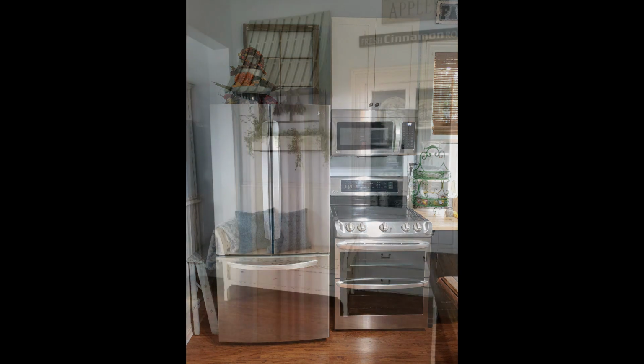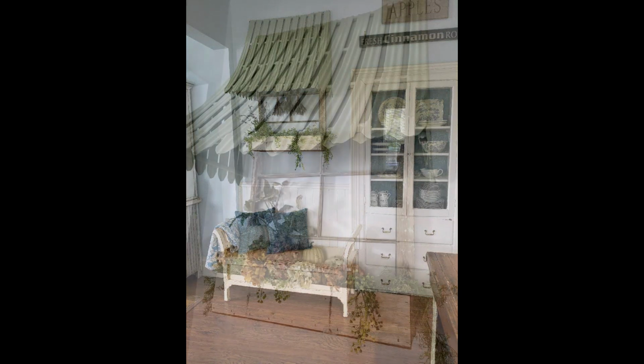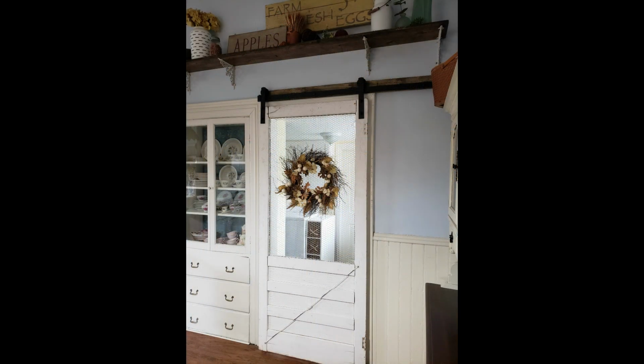And I wanted to show you some of the other details that just add some character. We added a bench with some pillows and this tin awning that I found at an antique store, and we made a little window box to go underneath it out of an old window and some wood we found in the shed, and I can decorate it for the different seasons, and it just adds a lot of character to the kitchen. Here's the original cabinet. We put this really cute shelf up on the wall that we found this wood in the barn, and added some little metal brackets underneath it. It's a really cute place to decorate.